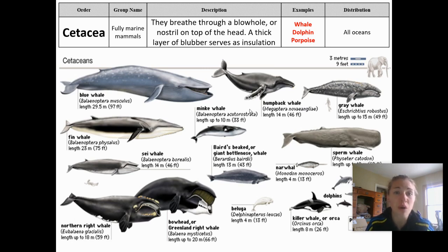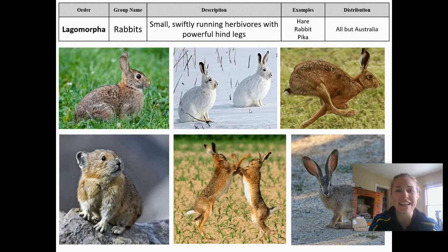Next, we have our mammals that are fully marine. So they have a blowhole, which is actually directly connected to their lungs. So they can't even breathe in through their mouth, they can only breathe through the top of their head. So if you think about it, you can't breathe and eat at the same time, but they can. Super weird. I've always been fascinated by that. It's a super weird, fascinating thing that they can do.